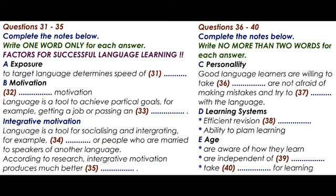This is the first in our series of lectures on language learning. The topic I'd like to deal with today is what makes a successful language learner? There's been a lot of research into what makes some people learn a language faster than others. In this lecture, I'll summarize the main findings of the research into the subject.